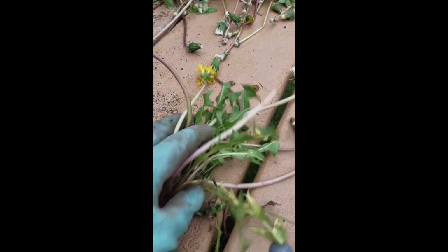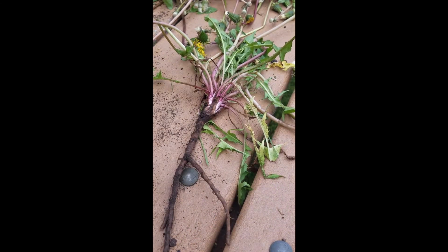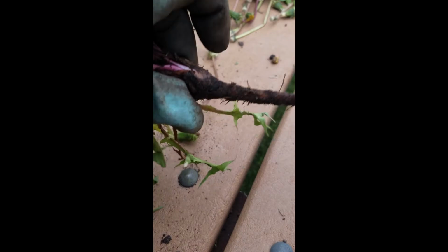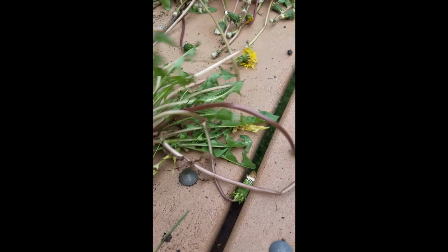Now, here's one of the dandelion plants that I've pulled. We've got the flowers up on top here, the leaves in the middle, and then the roots on the bottom. Now, this big long root here is called the taproot, and that's one of the things we're going to want from this plant today. So I'm going to take the taproot off by just giving it a twist. I just want that thick brown part at the bottom there. We're going to save that and try and make some coffee substitute with it later on.